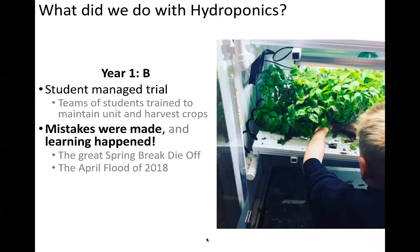And then we had a problem harvesting. One day, one of the students yanked at a bok choy plant with a little bit too much gusto, and we didn't realize he jiggled the tray off of the system, so water started leaking out. And a couple hours later, the administrative assistant came into my room to inform me the whole hallway was flooded.